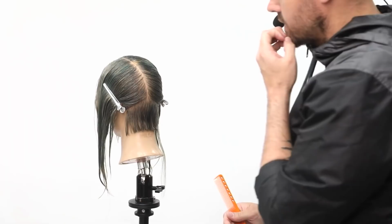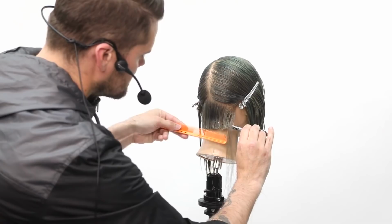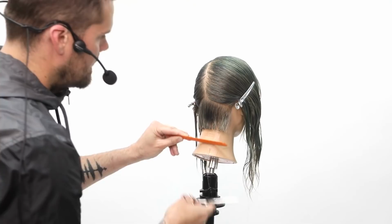So I'll do the same thing on the opposite side. I've got this little bit left here. So I'll pick it up, slide my comb up underneath, tap it down into the comb, and then I'm going to go backhand across just like that. And that preserves that length there.